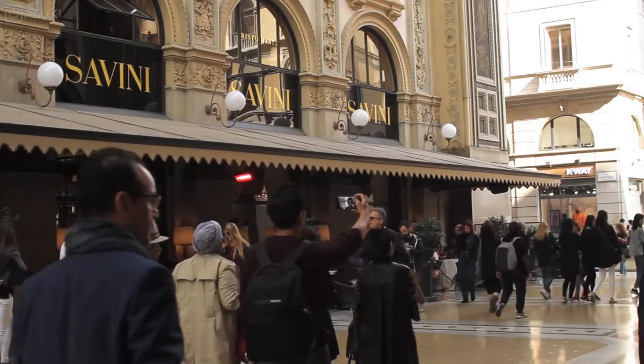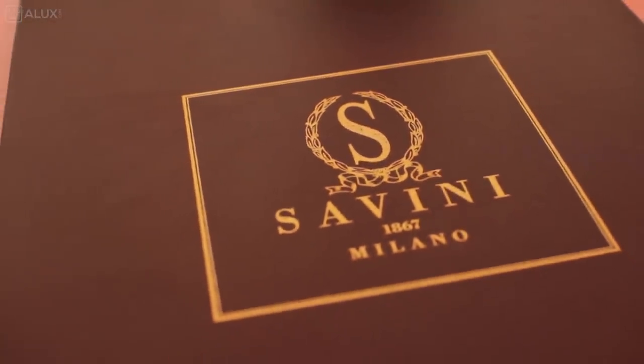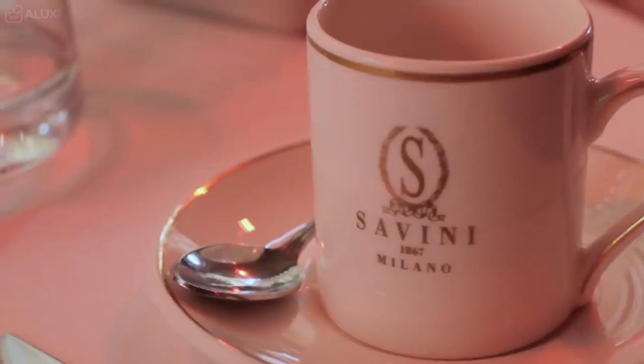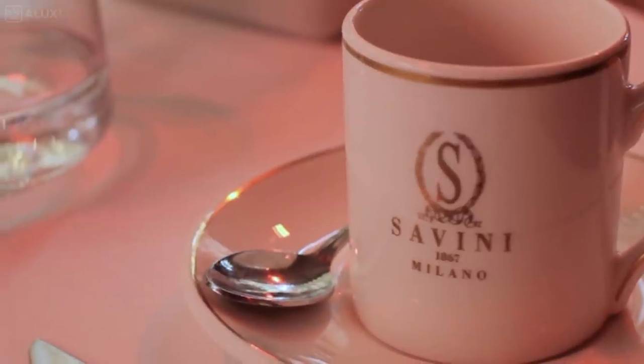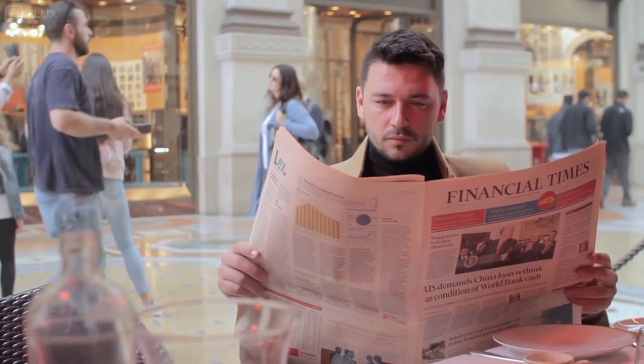You can't leave Milan without enjoying a gourmet Italian dish. That's why today we're going to the best of the best, Savini, in the Galleria. The prices are astronomically high, but the location is worth it. And believe it or not, the food tastes amazing.